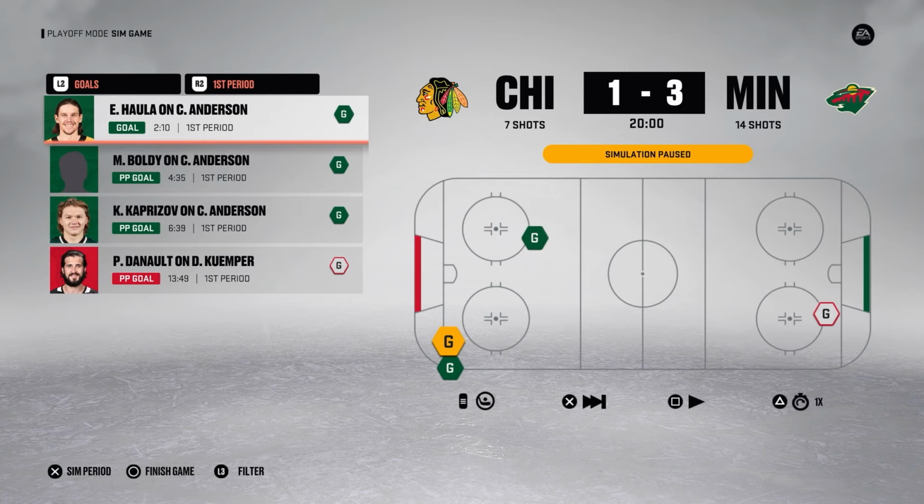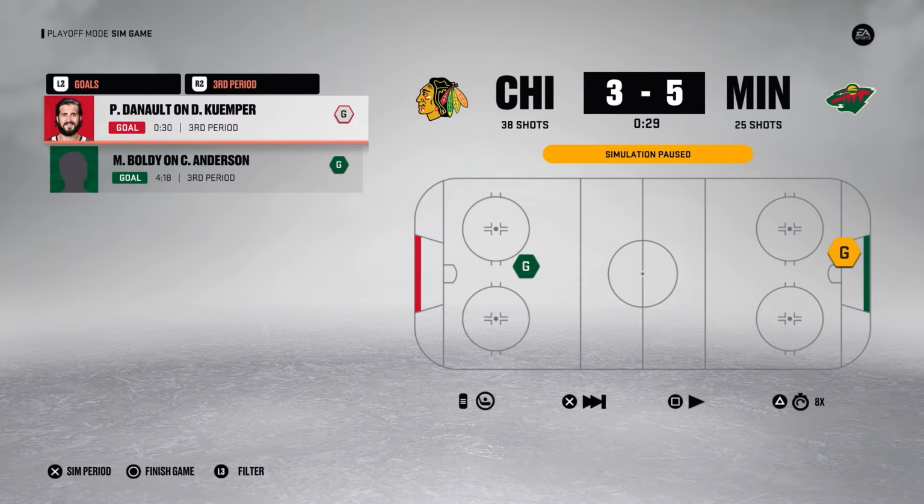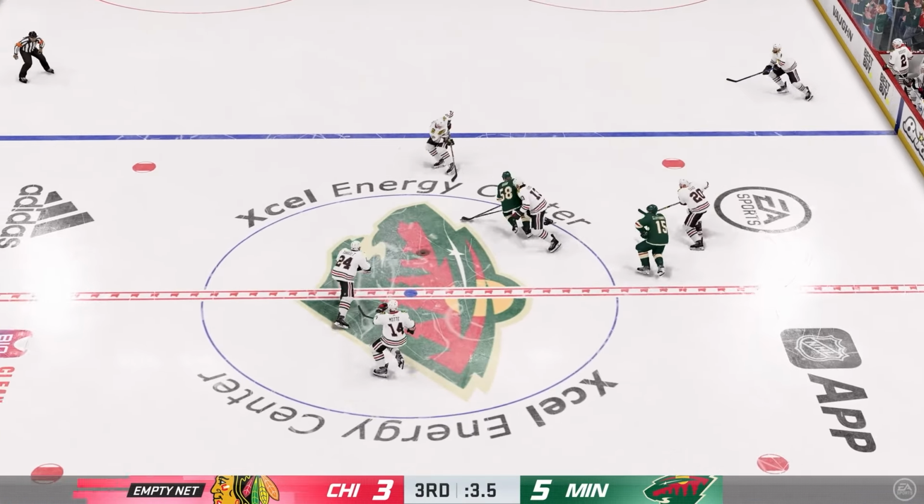The offense from the Minnesota Wild is going to be absolutely flying in game 1, and it probably should be, seeing as this team's been resting the entire way. They're picking up 3 goals. And in the second period, Chicago and Minnesota are going to be exchanging goals, but Minnesota still has that 2-goal lead. In the third period, once again, Chicago and Minnesota are going to be exchanging goals, so the Minnesota Wild are going to be entering the final game, taking down the Chicago Blackhawks 5-3.